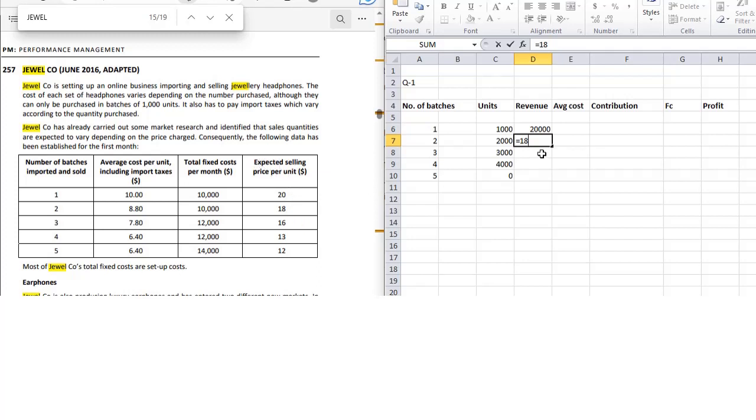Okay, sorry. So how many units are in the two batches? There are 2000, so we will multiply it by 2000. Again, the selling price is 16 for one unit in the three batches, and there are 3000 units. In the fourth batch, 13 into 4000. In the fifth batch, 12 into 5000. Okay, so this is the revenue which we got.